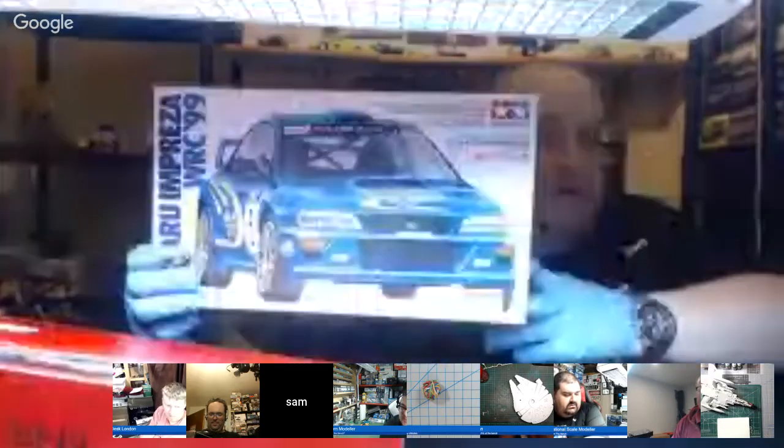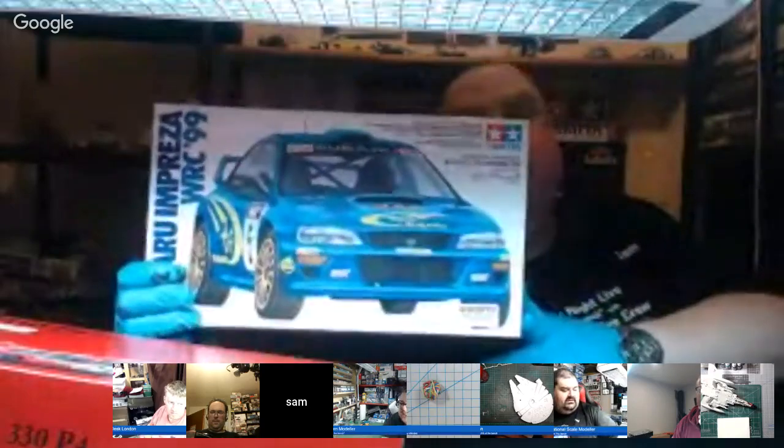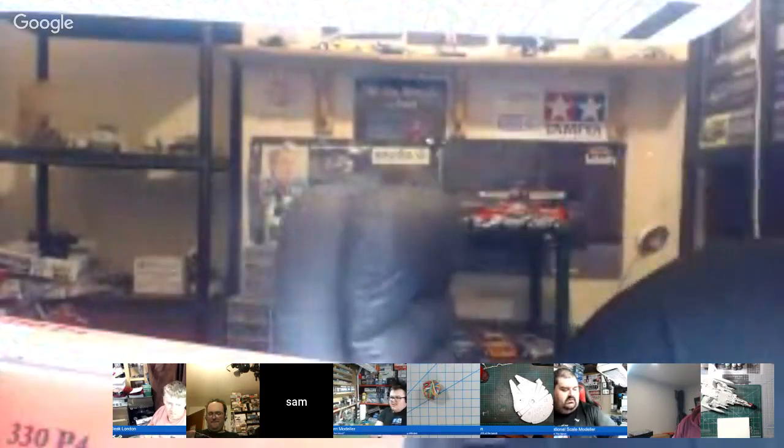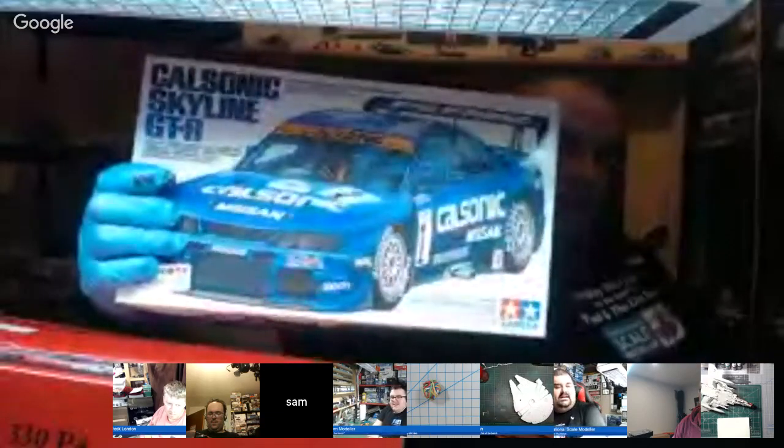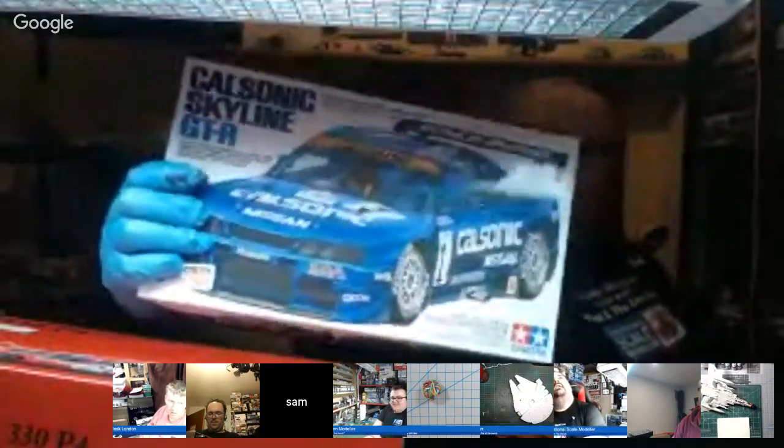Also, this is the next build up. Oh, look at that. The 99 Subaru Impreza, which is a good kit. Monster, the Calsonic. Very nice. It's also a really, really nice kit. So I'm looking forward to building that one.